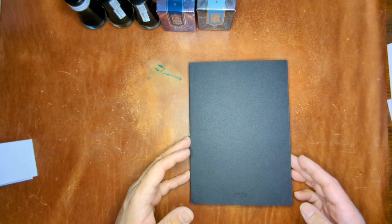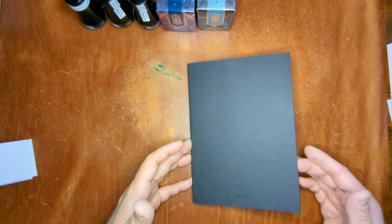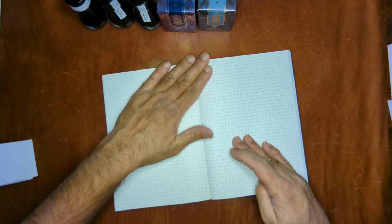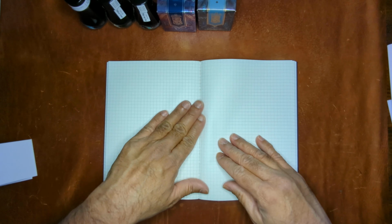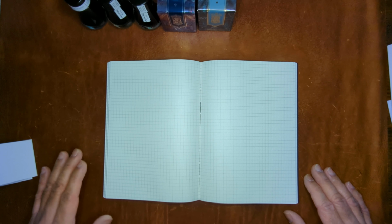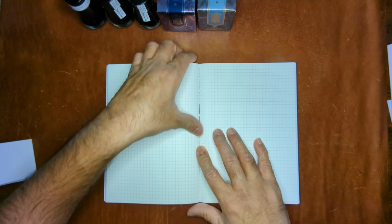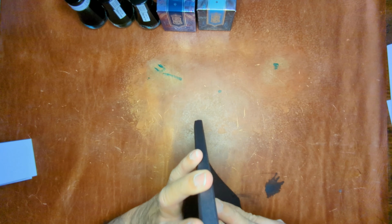It's just an A5. Now, the website says it does lay flat, but it does not. You kind of have to give it a little bit of pressure. So by default, it doesn't lay flat on its own, but you've got to give it a little bit of oomph. And you can see here just the stitching itself. It's got a little bit of a gap, but not the end of the world.